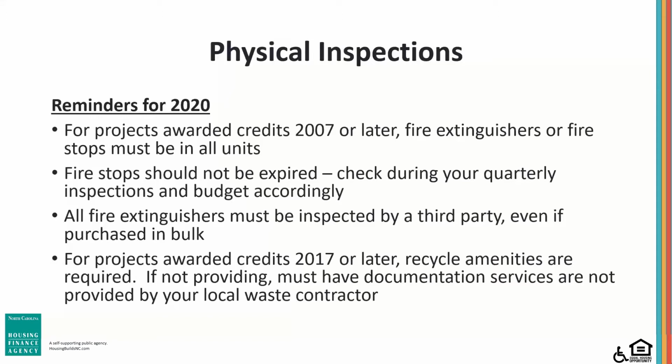If you've chosen to use fire extinguishers, they must be inspected by a third party, even if you purchase them in bulk. And then for projects that awarded credits in 2017 or later, recycling amenities are required. If you're not providing this, you must have documentation that the services are not provided by your local waste contractor. So 2017 allocations going forward, you must provide recycling amenities.